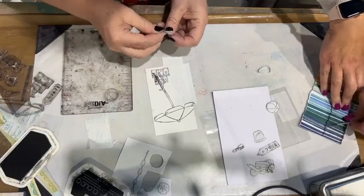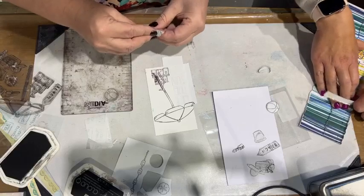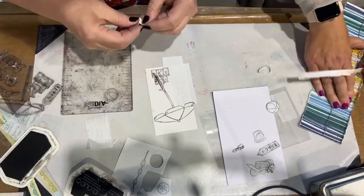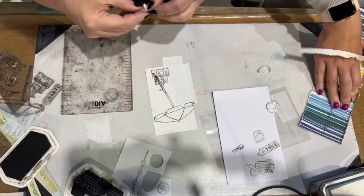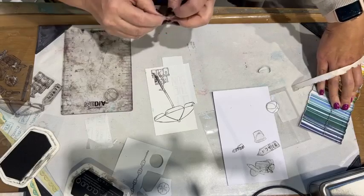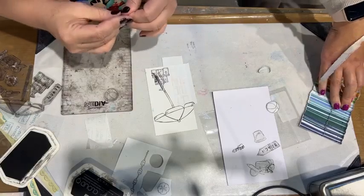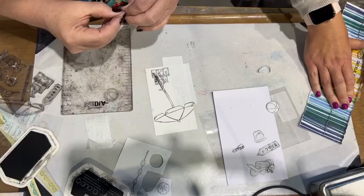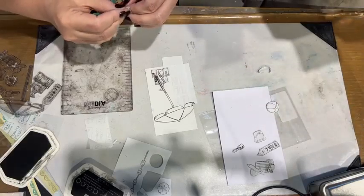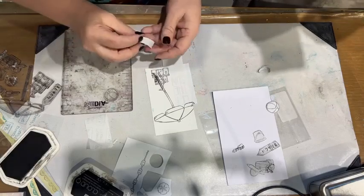Yeah, this masking magic goes a long ways because of course you can reuse it, right? Yes, the masking magic, it is awesome. It's great to have in your arsenal of craft supplies for sure. It definitely extends the use of your stamps, really, because you can create these scenes, right? Yes. It is easier to work with than I'm making it look. Just saying. Well, we're on a time crunch.